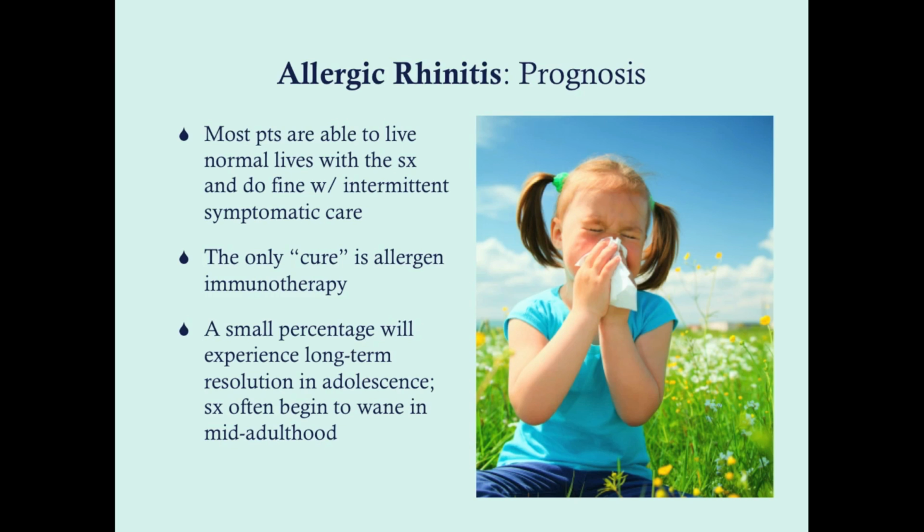A small percentage of patients will experience long-term resolution in adolescence. However, the majority of them will have this throughout their lives, and it'll just be something that they have to manage with either over-the-counter medications or with prescription strength medications. However, symptoms do begin to wane in mid-adulthood, but it never really resolves completely. It just gets a little bit better with adulthood. And that's a pattern we tend to see. Allergies are a little bit worse in children than they are in adults.